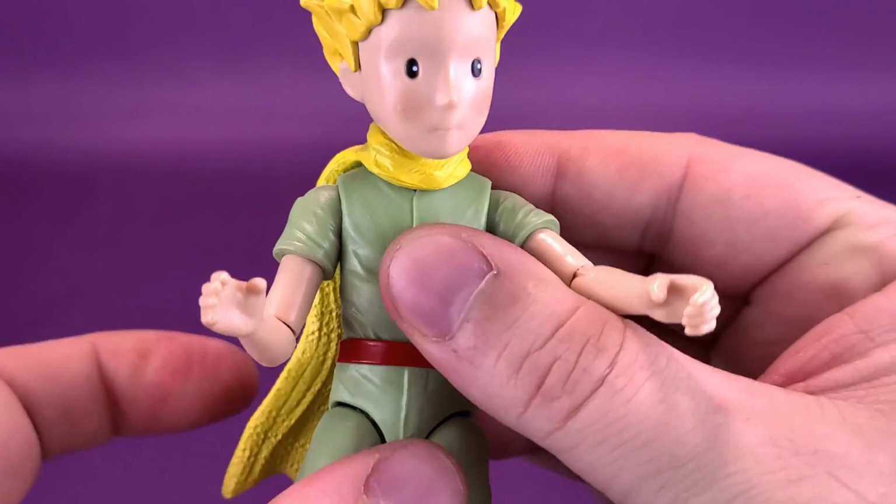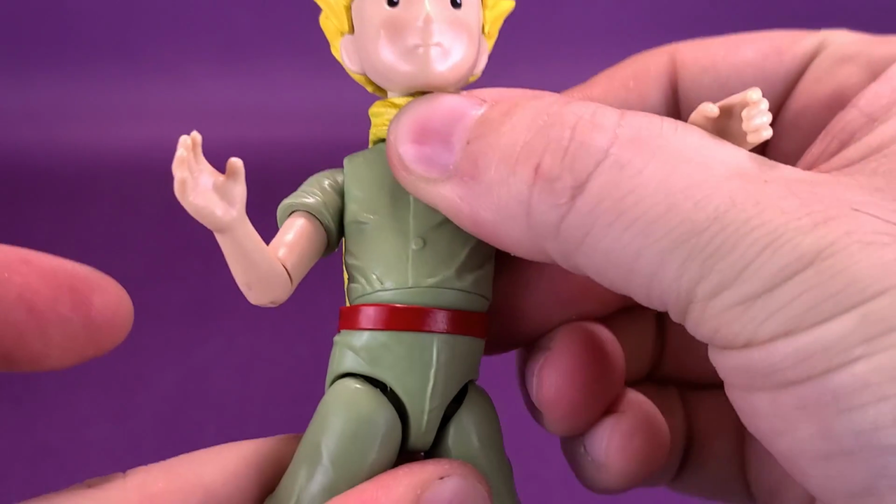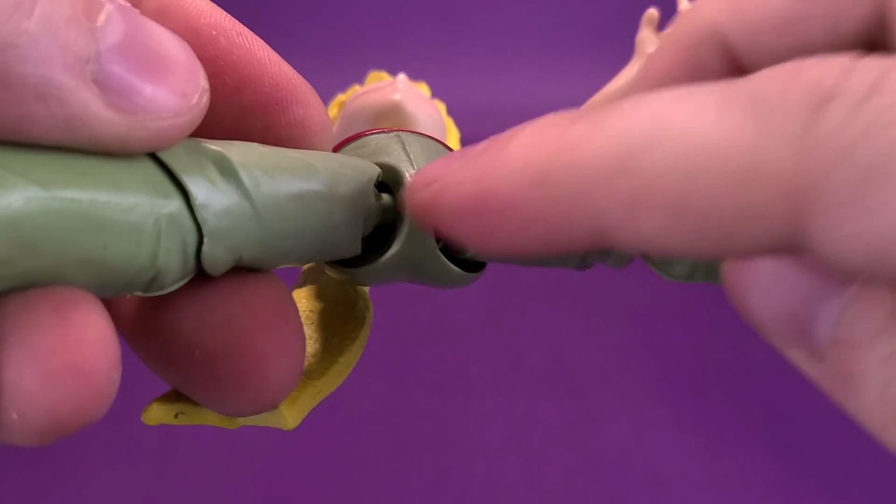Looking at the rest of the articulation, the upper torso is on a ball joint, so it can rotate all the way around. As for the legs, they split out, and you can see there's the ball pegs on the inside there.